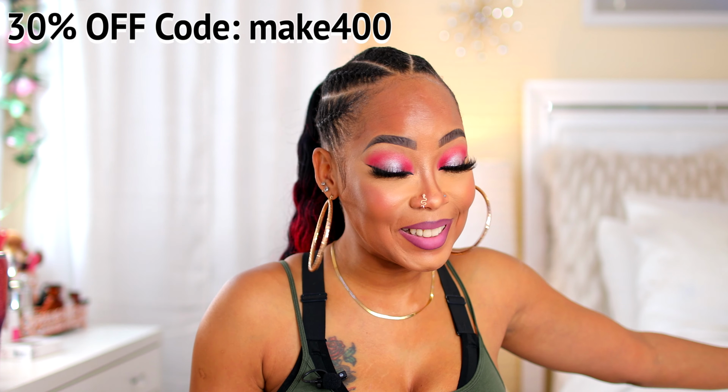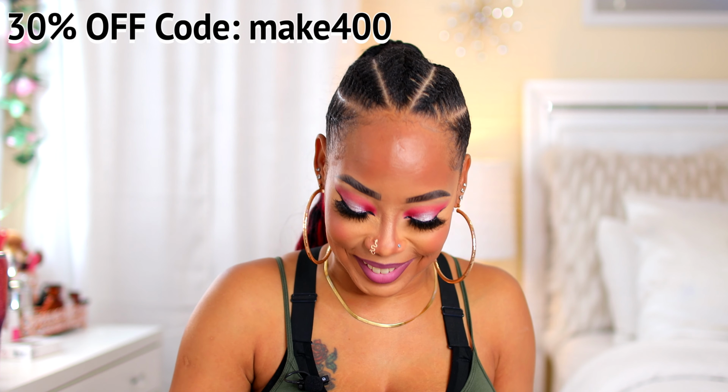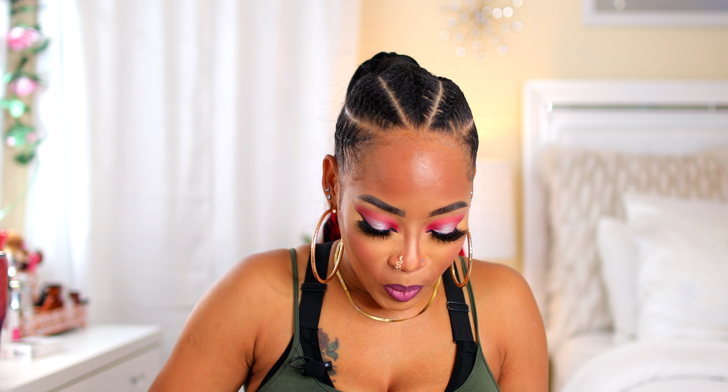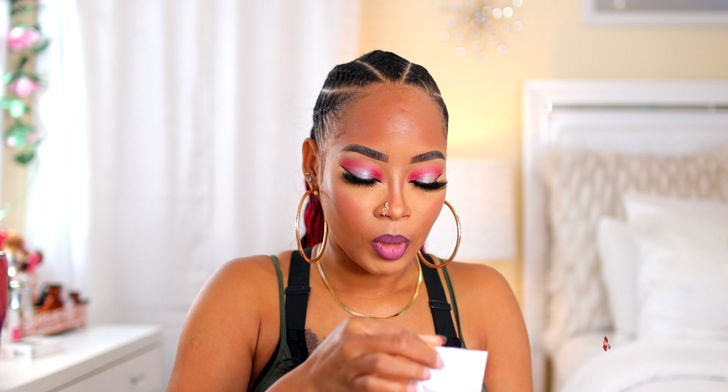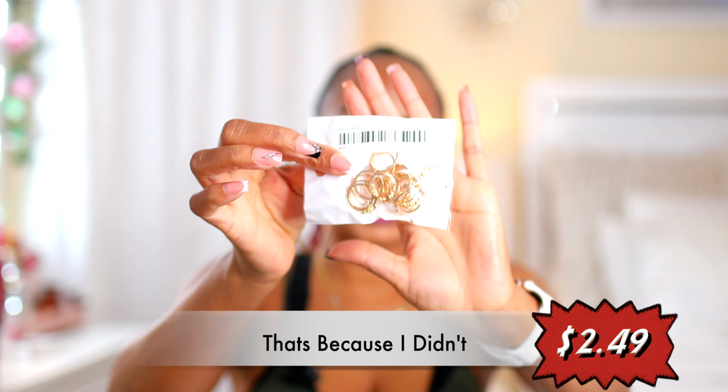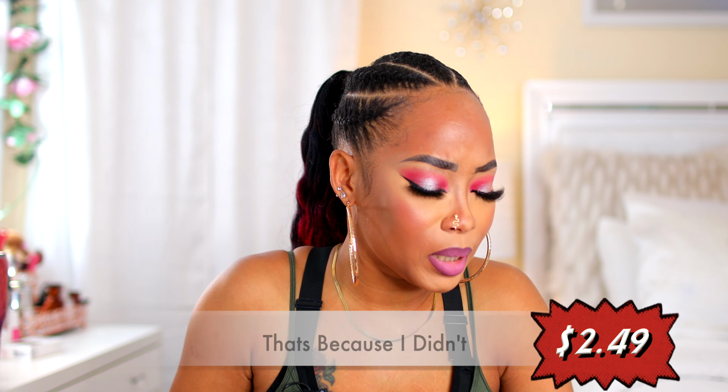Oh my gosh, how cute. How cute is this? I am so happy I picked this out. Yes, I'm gonna keep it on. Not taking it off. Nope. What is this? Oh, this is rings. It's a bunch of rings in there. I don't even remember picking this out. There's so many things I picked out.